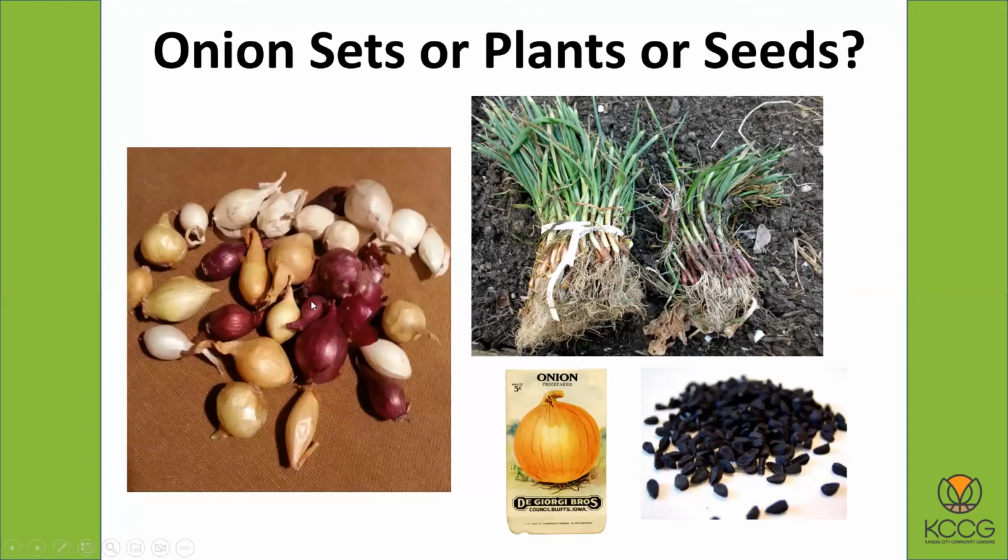So I typically just recommend the little onion sets, the little bulbs, just for growing green onions. And what I like to do with those is spread them out over the season so you have green onions growing all the time. I'll talk a little bit more about that in a little bit. But for getting the biggest bulbs, the easiest, I recommend buying the seedlings or plants. And we sell those at Kansas City Community Gardens.